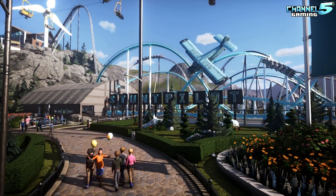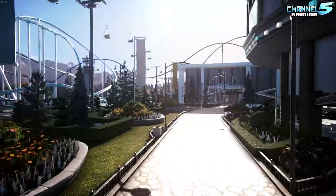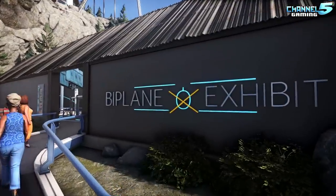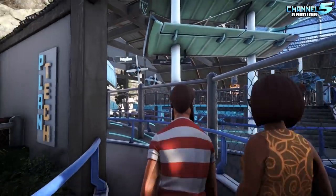Okay. Well, we did not go on the Stunt Pilot. We went on the Giga Coaster, right? I want to say. I'm so immersed that I might not have... I don't know what's going on.